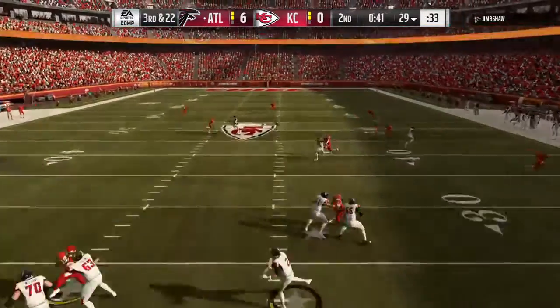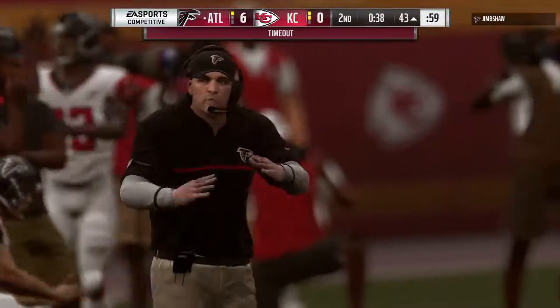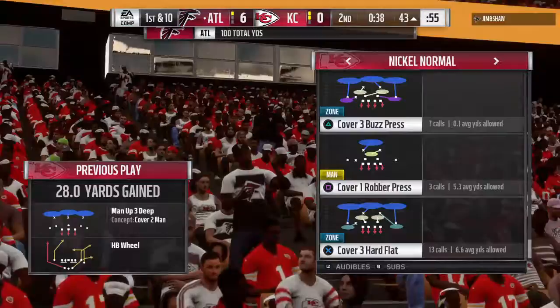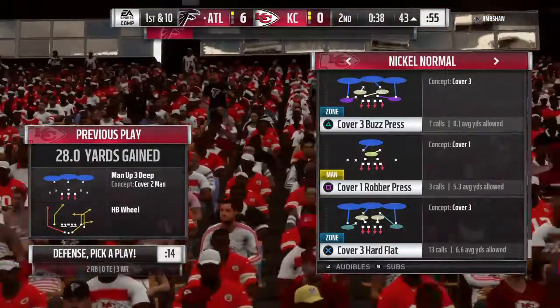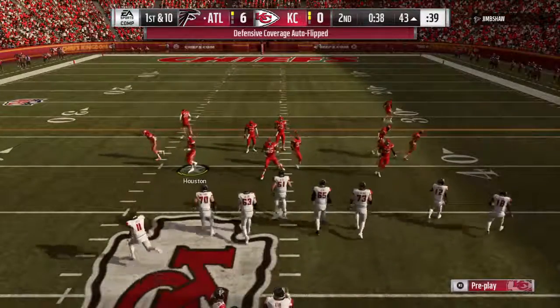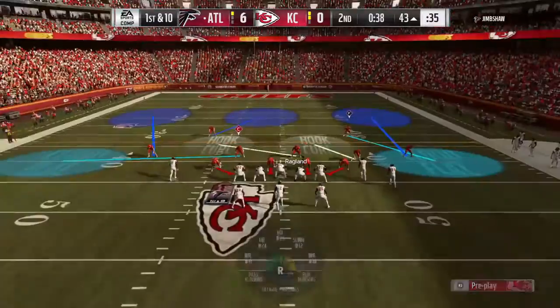Operating from the gun, Ryan. It's caught. Jones. The Falcons going to use the 2nd of their timeouts as they stop it here with just under 40 ticks to go in this first half. Ryan now hitting on 80% of his passes in the early going. 8 of 10. It's 1st down.